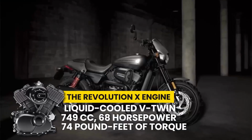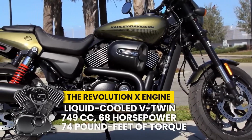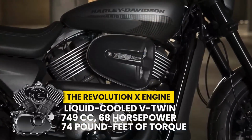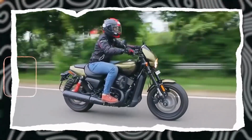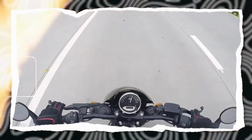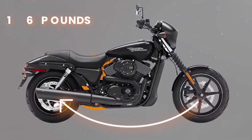displaces 749 cubic centimeters. It produces 68 horsepower and 74 pound-feet of torque, offering a noticeable boost compared to the standard Street 750. The 6-speed transmission pairs well with the engine, providing smooth gear changes and a responsive feel during city commuting. Weighing in at 516 pounds, the Street Rod is relatively lightweight for a Harley.